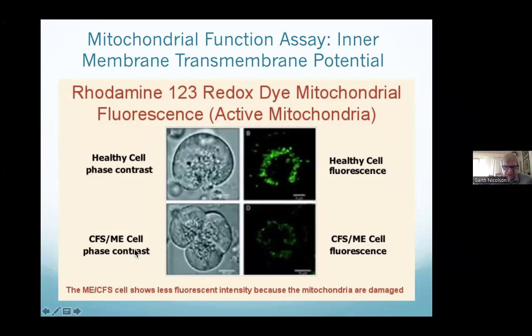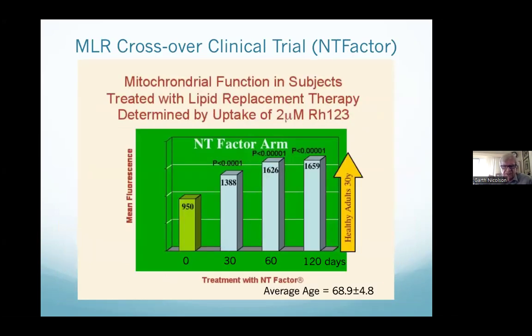But if you take a cell from, for example, a patient with chronic fatigue syndrome, myalgic encephalomyelitis, and you look at that, you still see it, but it's very faint. You can see the faint little dots here. So mitochondrial function is way down in those patients, and that's what really causes their fatigue. They don't really have enough energy production to maintain all their cellular systems, and fatigue is one of the most important or most obvious loss of function.